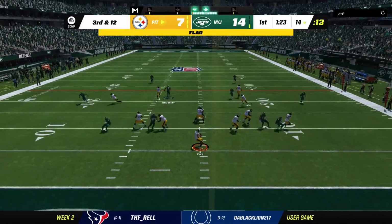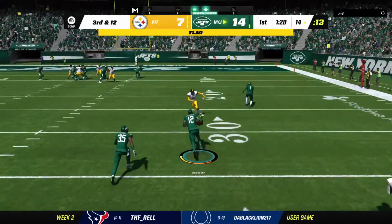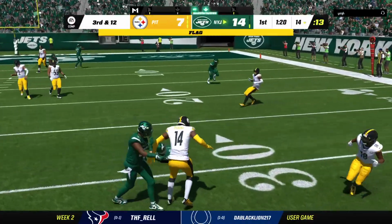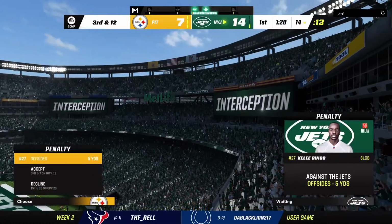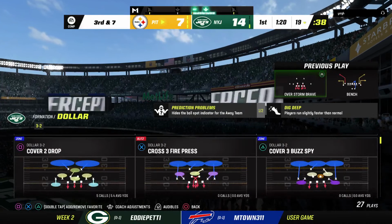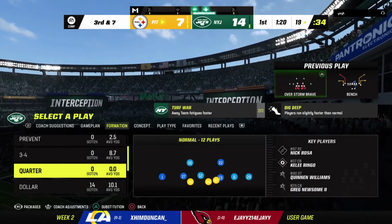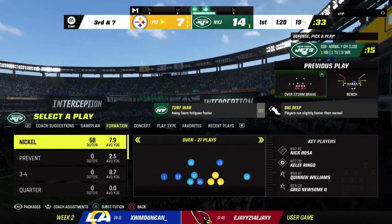Flag comes in. This might be a free play. Looking for Johnson, and it's intercepted. And the Steelers are going to take possession of the football. Well, we looked at each other right when he flinched. We knew that that flag was coming. Yeah, offsides, easy call. Mark off the 5 and keep it moving.